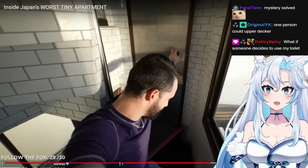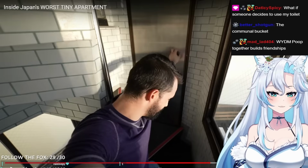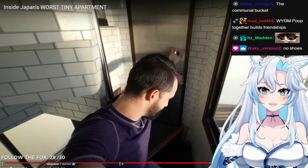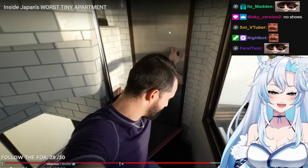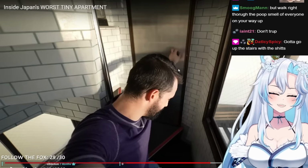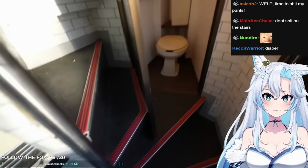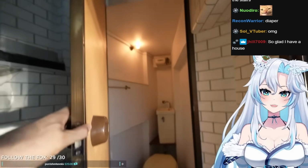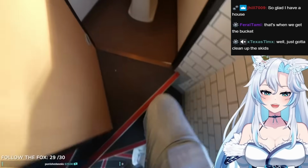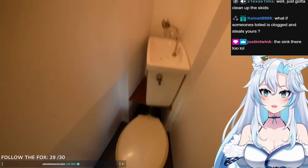Wait, what if you have diarrhea at night and you have to run out the door and go at night? Do you have a really bad tummy? And you have to go? Now, the door itself doesn't even open all the way, and this is your toilet space. Oh my God. That is basically the entire thing.